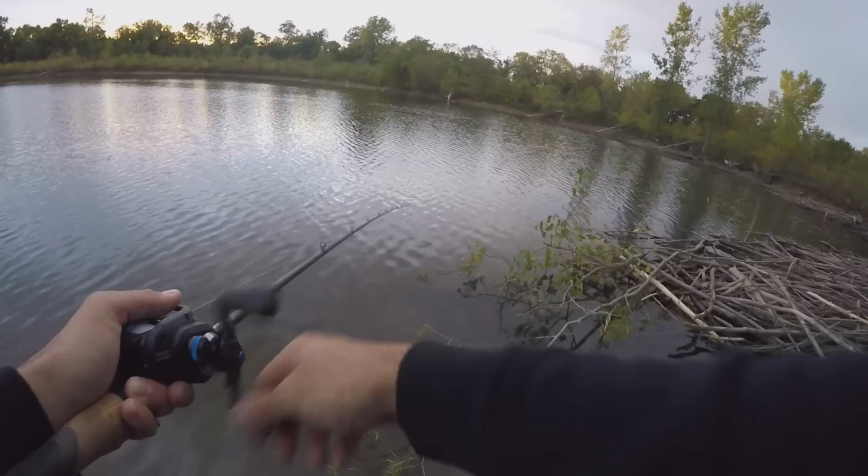Spinnerbait's number one. Now, my tip for fishing the spinnerbait is don't be afraid of cover. Like I said, it comes over stuff well, and the more I fished a spinnerbait, when I was younger, when I started out, I would fish way away from stuff, 2-3 feet away from a tree or a log.